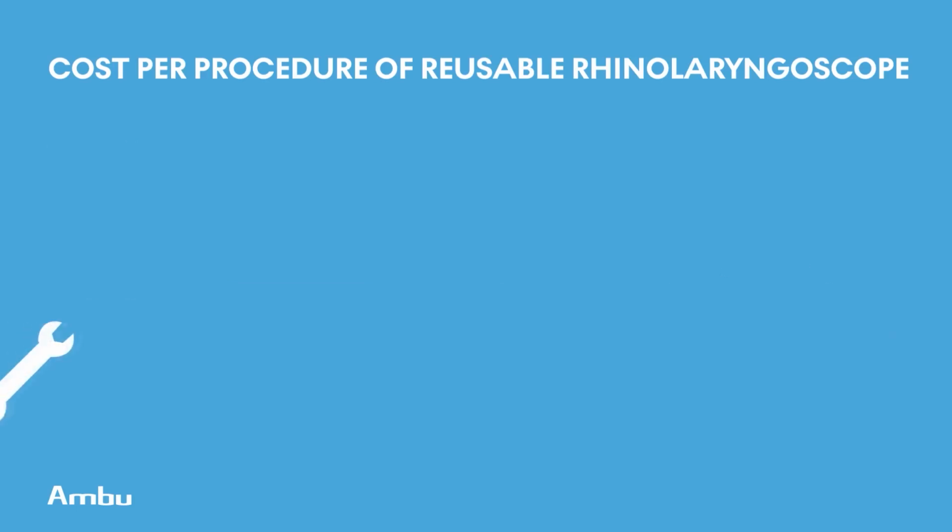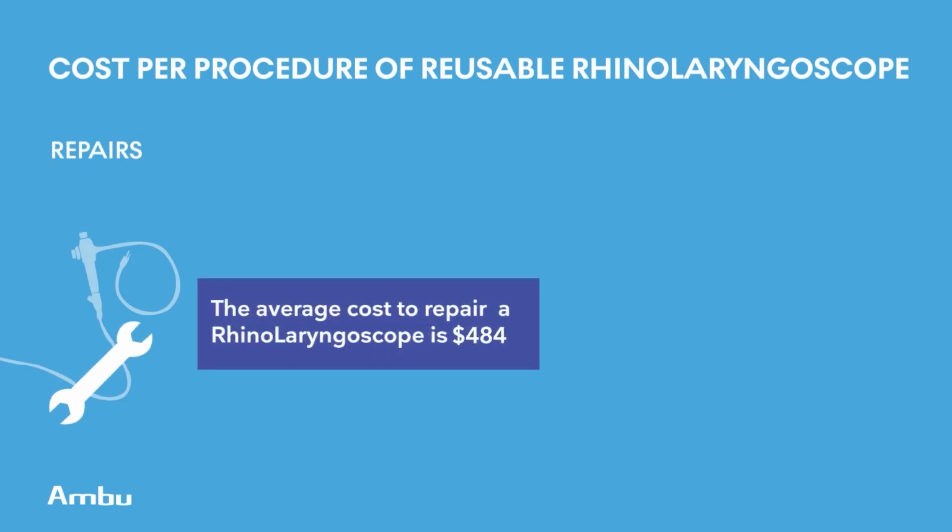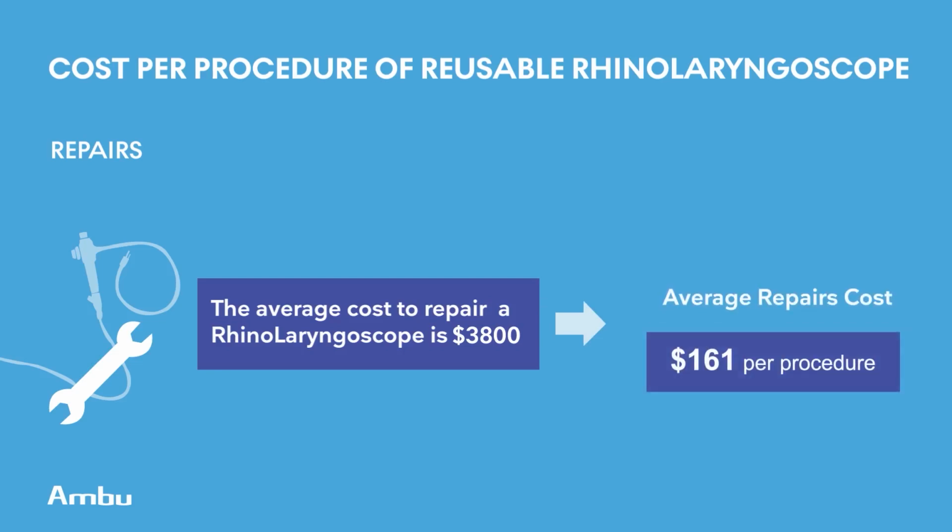And finally, let's look at the cost of repairs. Repairs for reusable endoscopes can be quite costly. In this study, the average cost to repair a broken rhinolaryngoscope was $3,800. Spread over their annual procedure volume, this resulted in a per procedure repair cost of $161.